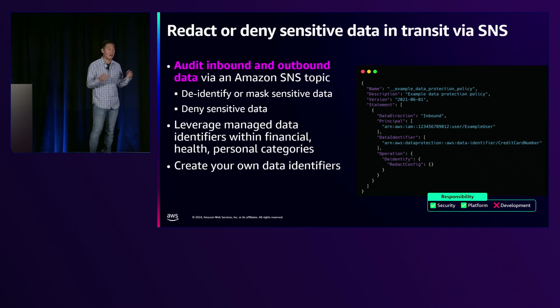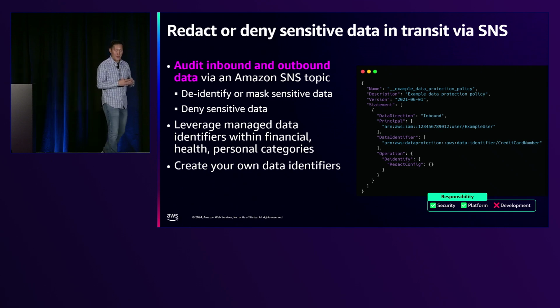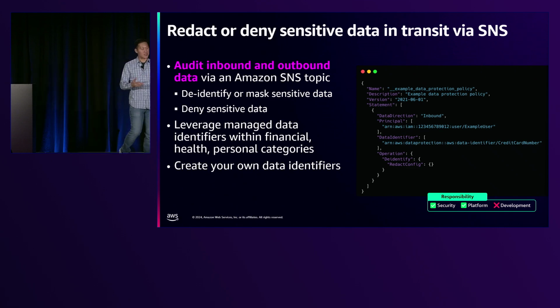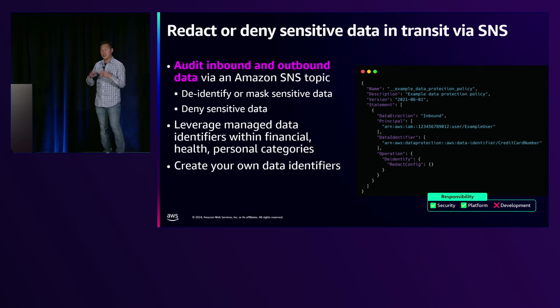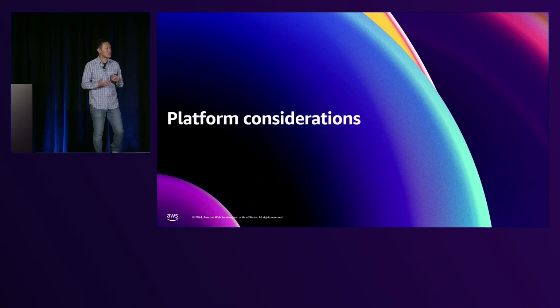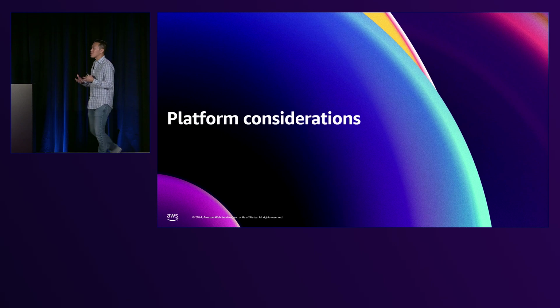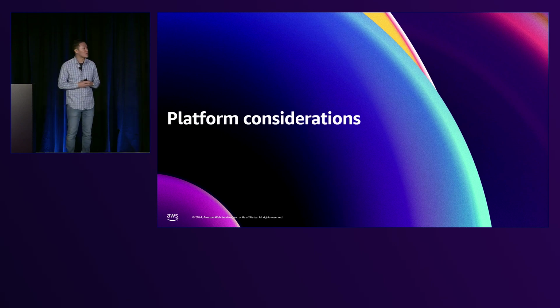OK, so we continue to talk about a lot of these least privilege. One thing that Josh talked about before also was around who are the different personas, right? So we see the security team, we see the platform team, and we see the development team. As much as we want to continue to think about how we enable the developers to both innovate, but also do it with a secure baseline, there are also platform considerations. So your platform builders are going to be building some of these security guardrails into your deployment pipeline.